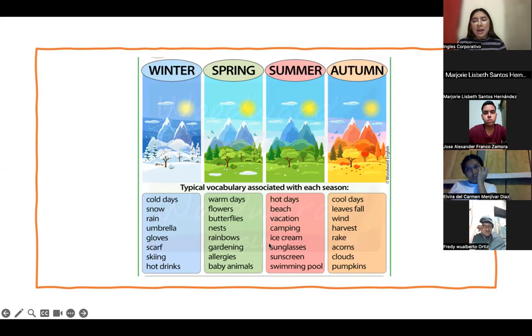We think about ice cream, helado. We think about sunglasses, lentes de sol también. We think about sunscreen. Significa protector solar. We think about swimming pool. En piscinas, ¿verdad? Piscina. There we have the vocabulary for summer.